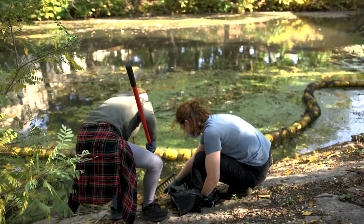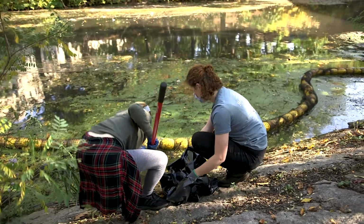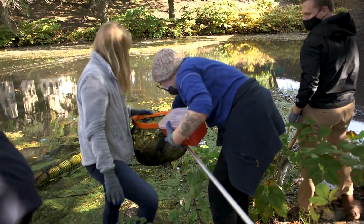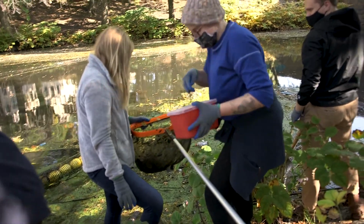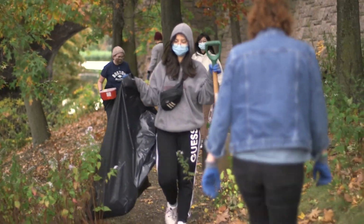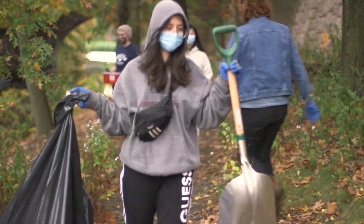If someone finds a needle, they find me or Danielle, who's the other volunteer coordinator. They let us know and then we dispose of them in a sharps box. As soon as that sharps box is filled up, we take it to the fire department, which has a designated place for that trash to go.